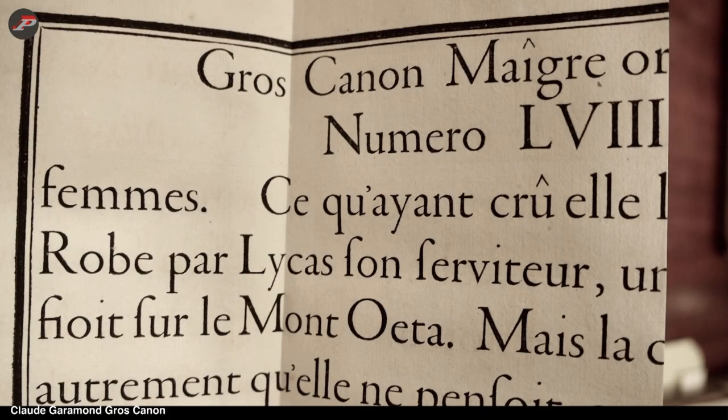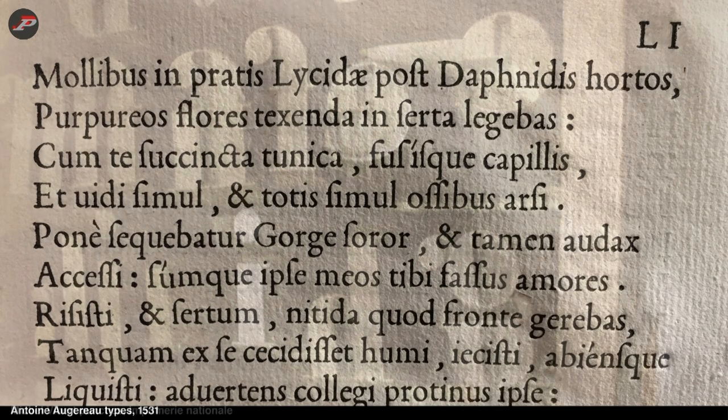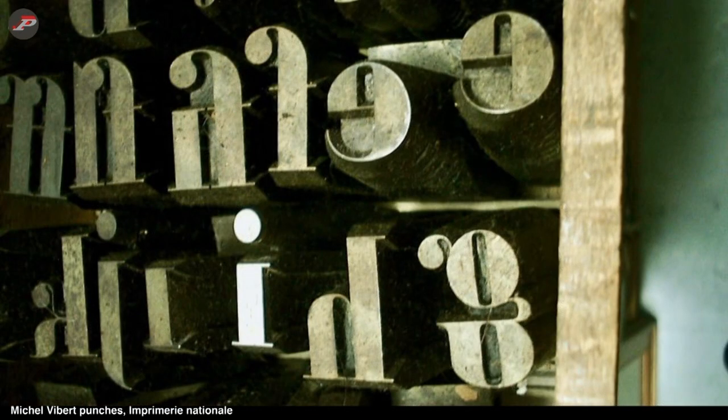Working on typeface revival means that you shouldn't be tempted to compare the historical source with contemporary interpretations from your colleagues, never. But what is the definition of a revival? Let's say that if you base a new design on a book set in Antoine Augereau type from 1531, it's a revival. What happens if your reference is the original punch stored in the National Library?